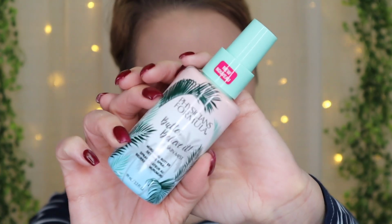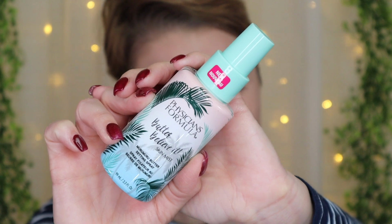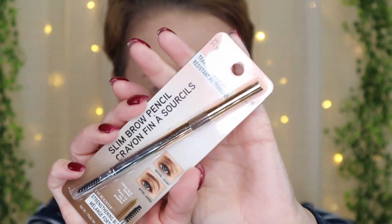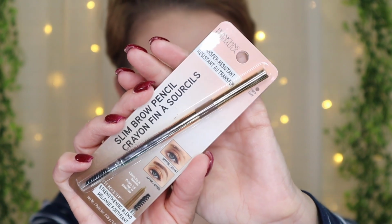Now I'm going to apply the Physicians Formula Butter Believe It Skin Mist with Murumuru Butter. This is the setting spray. I love to say that, Murumuru, and I hope I'm pronouncing it right. All right, now the next thing I'm going to do is I'm going to go in with the Physicians Formula Slim Brow Pencil. This is in the shade Taupe.